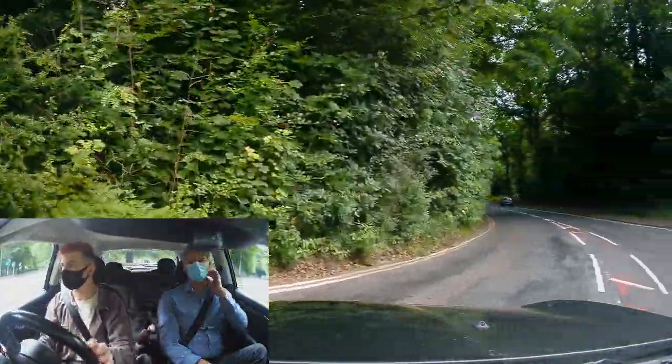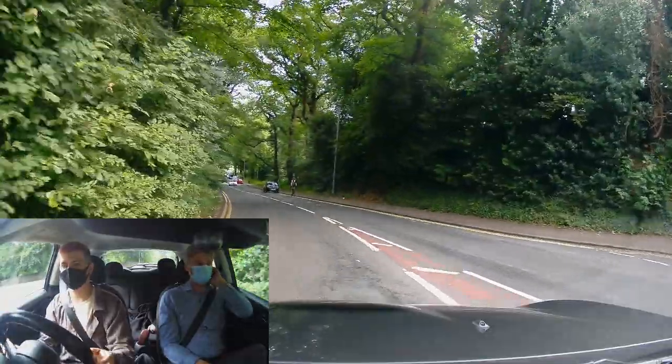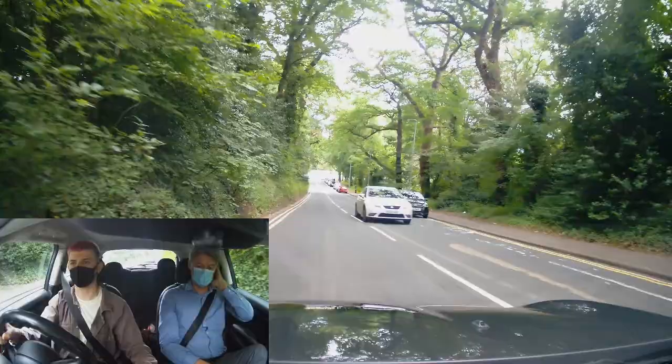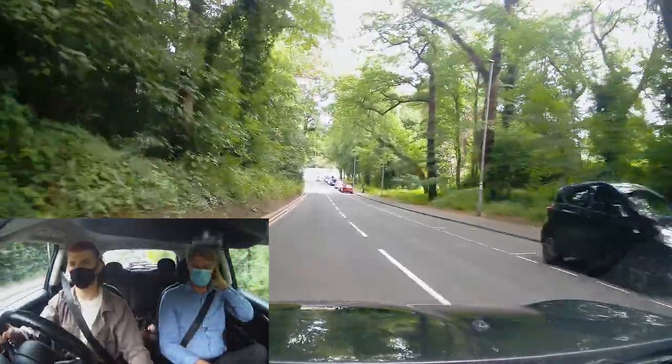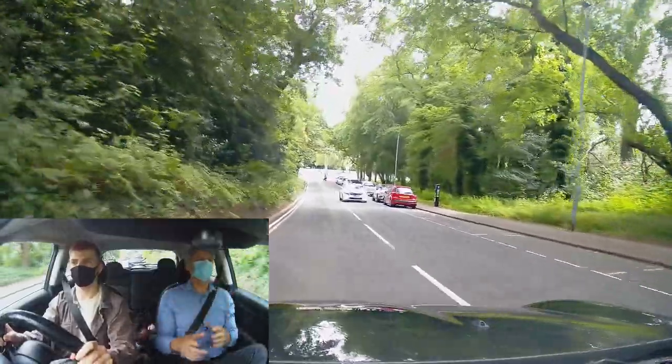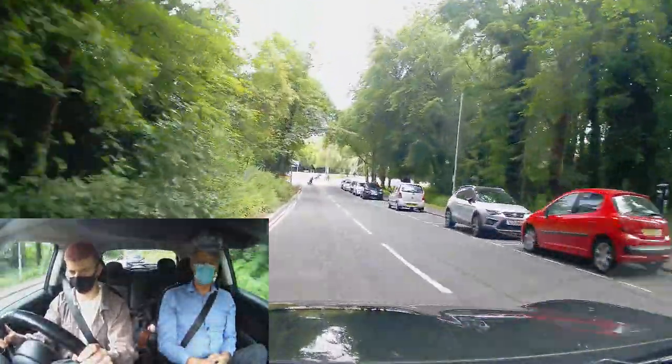Alright. Damn, I was wanting the car to come down. Miss second gear out and go to third. Just go down and clutch. Right, down. Clutch up. That's it, you did it. Turning right, second exit. Mirrors in.